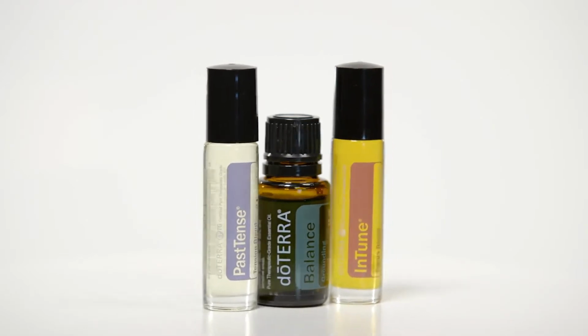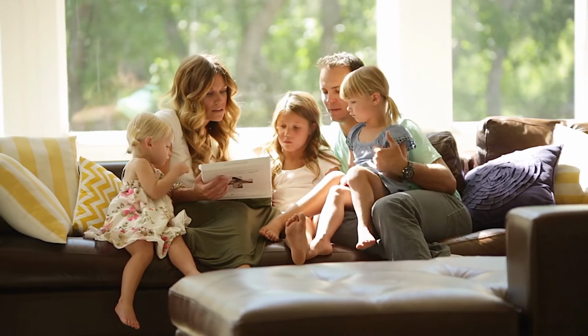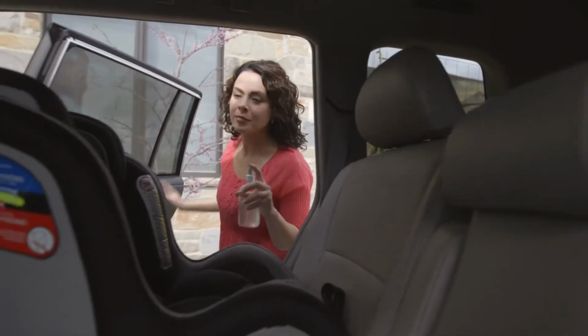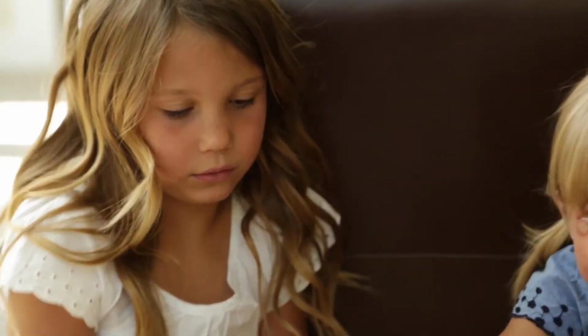Renowned for its calming properties, lavender is always great to have close by. Balance oil can ease feelings of tension and help to create an atmosphere of relaxation. Try lavender in a car diffuser or spray some on your children's car seat for smoother travel. You can also put some on the bottom of your baby's feet before you run errands to promote peaceful feelings while you're at the store.